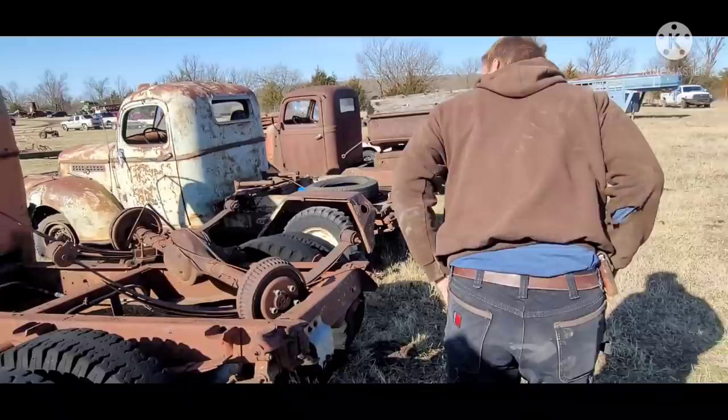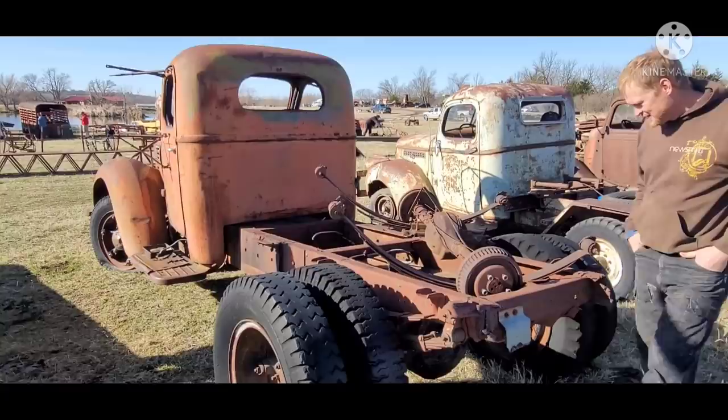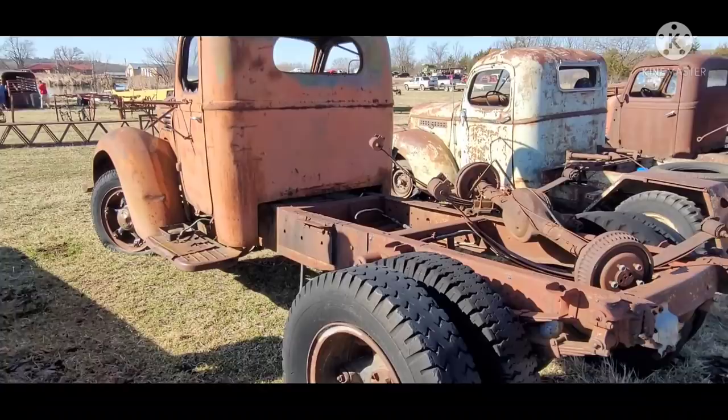It's fairly short and light. Light enough to get on a car trailer? It would. I wouldn't want to haul it if I... I've put stuff like this on my steel deck before, but.